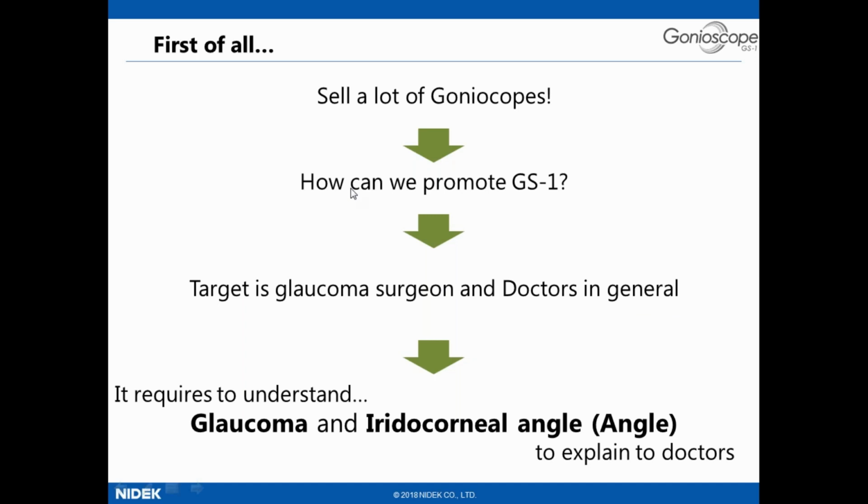The main goal of this webinar, of course, is to sell a lot of Gonioscopes after it's launched. As salespeople, we want to do this. To achieve this goal, we have to know how to promote the GS-1, and for that, we have to set a target. Our target is not only glaucoma surgeons, but ophthalmologists and doctors in general. To sell gonioscopes, everyone needs to understand at least a little bit about glaucoma and the so-called iridocorneal angle, so we can talk to doctors about the points and solutions we can provide for them.